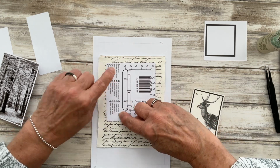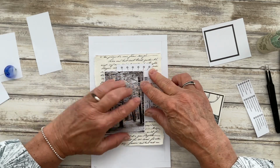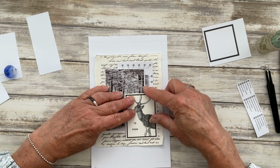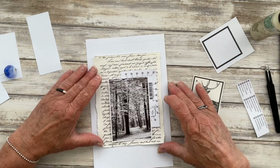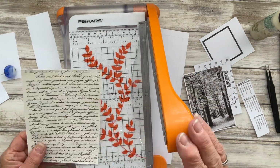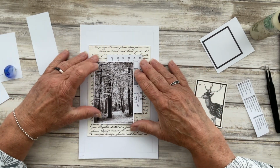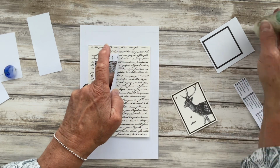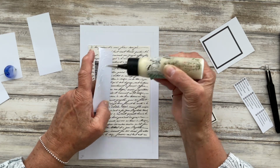So I'm just going to cut away this portion down here, lining the top of my photograph up with the top of the barcode. Good margin of text all the way around. So I've got 2 lines here, 2 lines at the top. I am wondering whether to trim away my sides a little bit more, so I think I will. Just thinking it would be so nice to back this with some black cardstock like I did with last week's assignment. I'm going to put some glue behind this main portion here and commit to popping it down onto the handwritten paper.